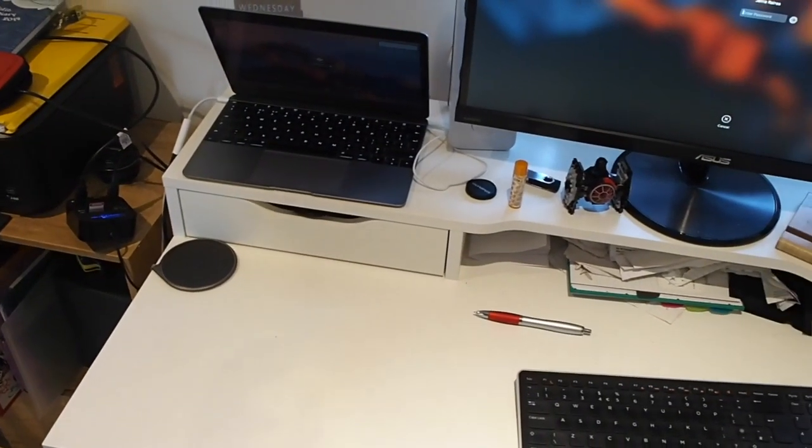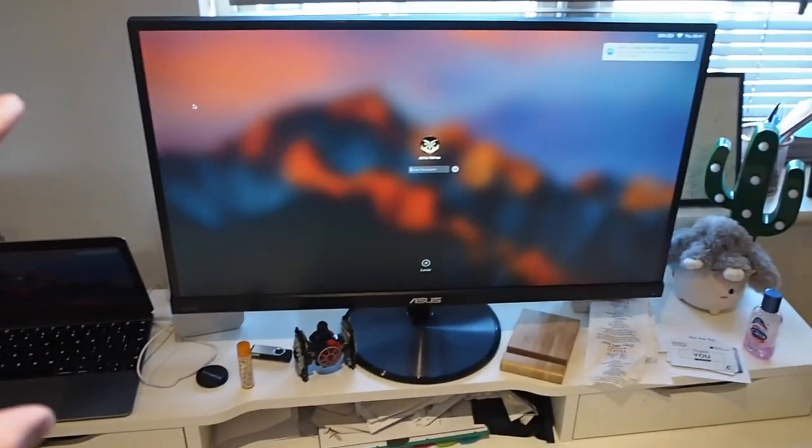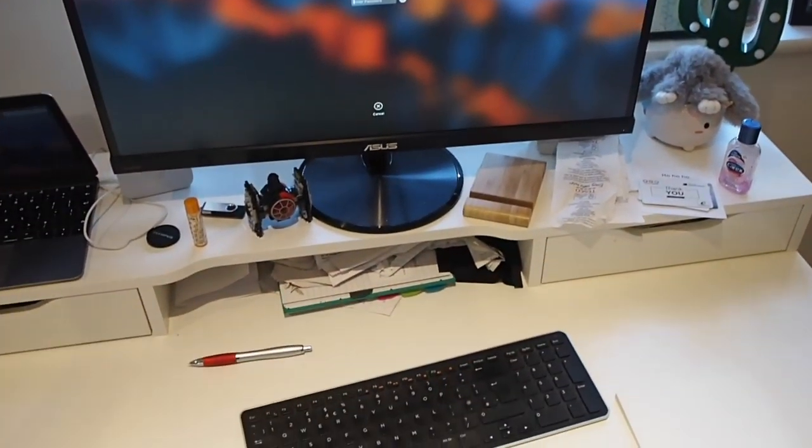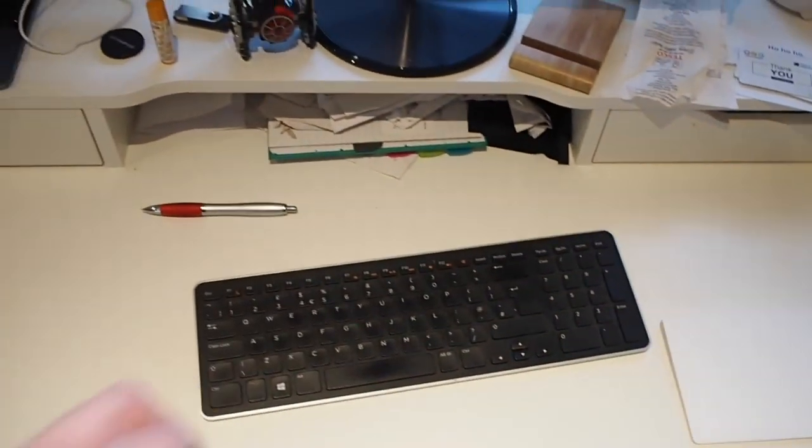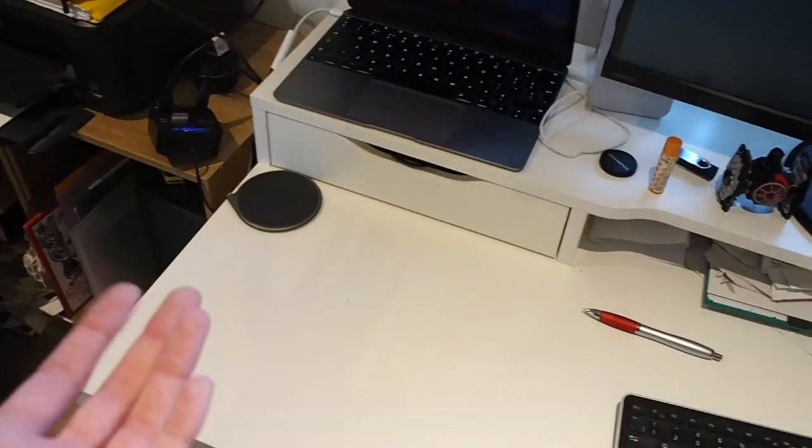So this is my desk. I have my MacBook, which I hook up to a big monitor for working at home. I have loads of little bits and pieces and paraphernalia. Magic trackpad, keyboard, always need to have a pen. Phone charger. I don't know why I'm going through everything. This is my desk setup. This is my desk chair, it's not incredibly comfortable. So yeah, I just kind of took my time getting ready, I guess.